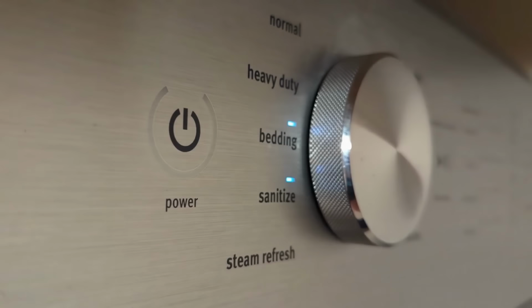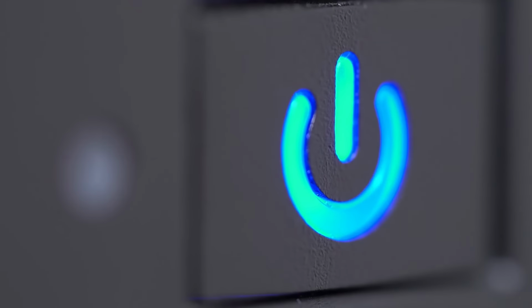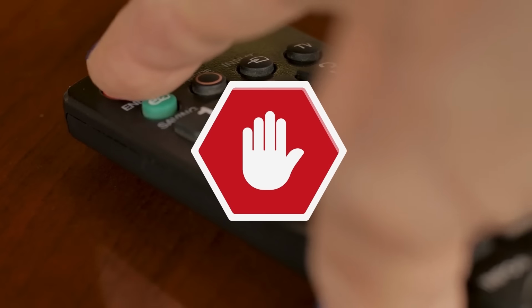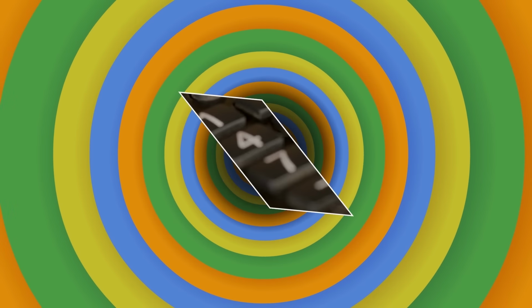Take the power symbol for instance. The simple circle broken by a small line is believed to have been derived from the binary system, with the number 1 standing for power and 0 indicating power off. But hey, don't hit that power button just yet. We've got even more amazing secrets coming right up.